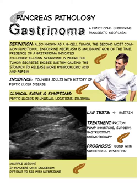As long as the gastrinoma is removed, then the patient typically has a good outcome. On ultrasound, these lesions are going to be very difficult to see. If we do see them, they are very small and hypoechoic and can be seen within the duodenum or in the pancreas.